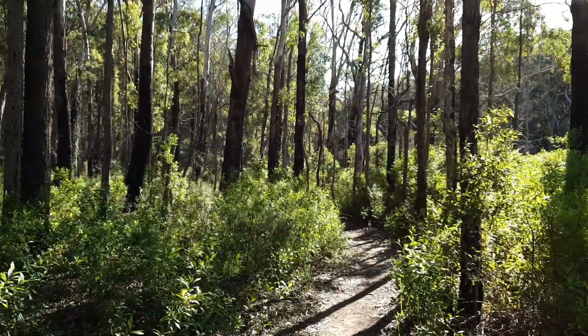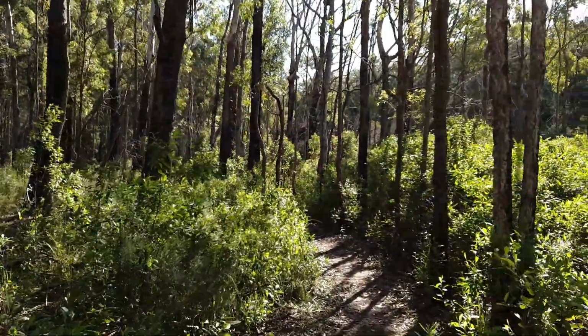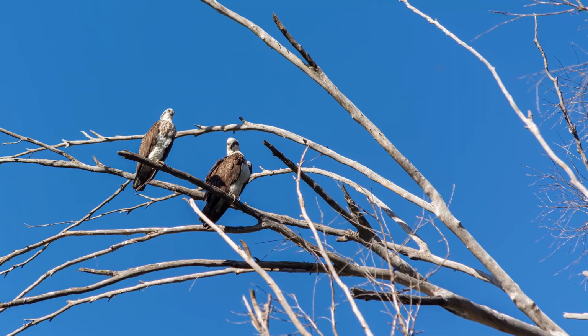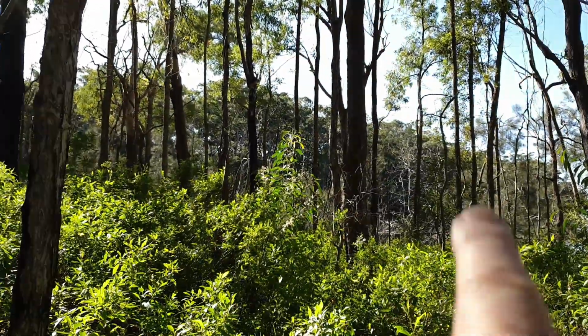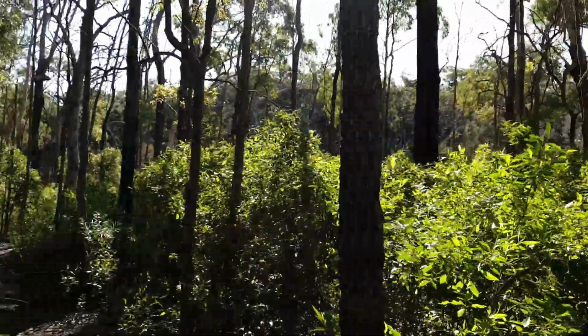But there doesn't seem to be anything happening here today. So we'll go over here, and I'm going to show you where their nest is. It's actually on the other side of a little inlet there. So we'll go and have a look at that. Come on, let's go. So last time I came through here, there were 2 of the osprey sitting in those dead trees right there. They were up in there somewhere. And their nest is just across in those trees over there somewhere. So we'll head over there and see if we can find them.